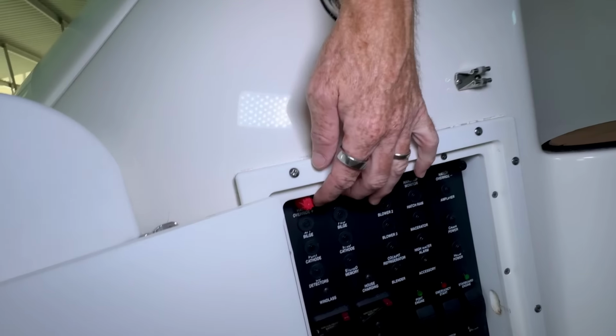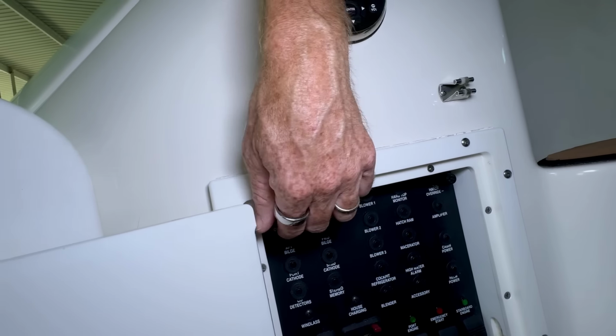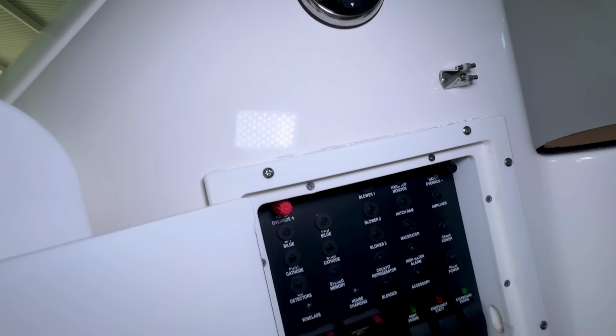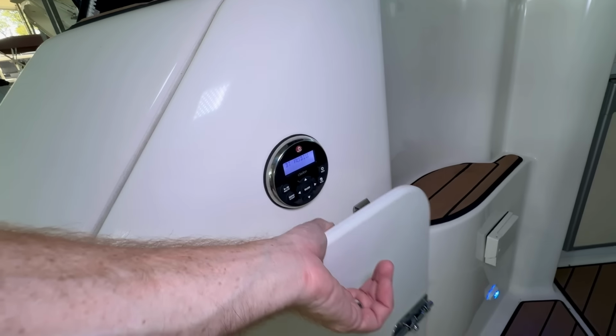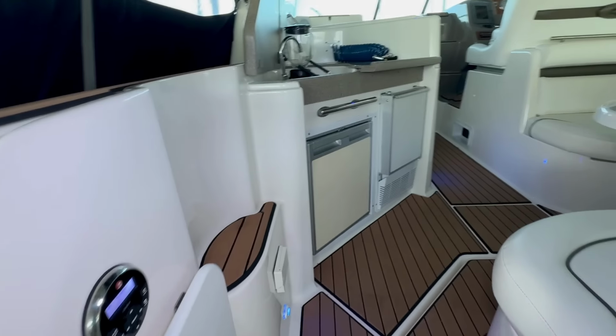And then we've also got posts right here. If your batteries were ever drained, these are going to be a jump post right here. This just has covers on there. You're going to pull that cover off, and that's where you can connect a jump box in order to get that engine hatch raised. So here's that transom stereo remote that I referenced a little bit earlier as well.